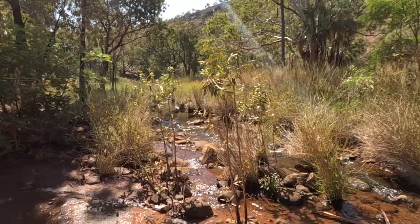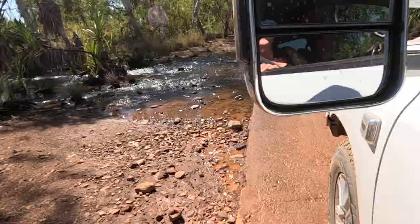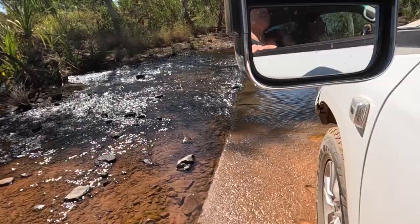So here we are. Too bad. We'll keep moving. We might go check out Bell Gorge, hey? Well, best laid plans, hey? Anyway, Lennard River Gorge is a no-go, so we're going to bring our Bell Gorge adventures for today.